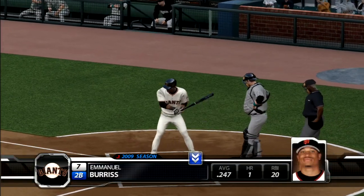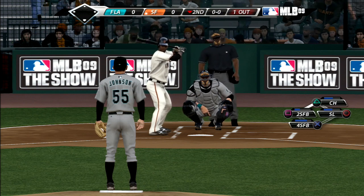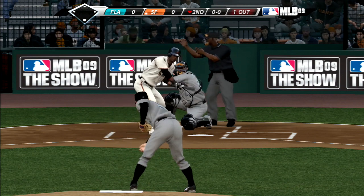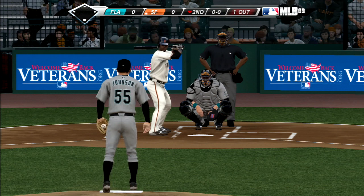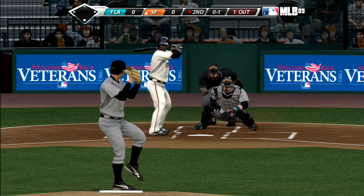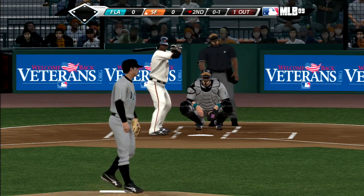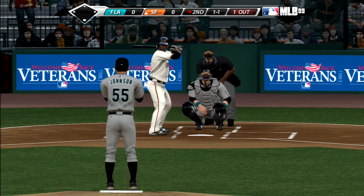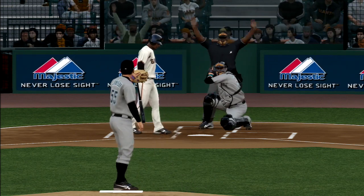Emmanuel Burris will be the batter. Now here's the first pitch. Good fastball out of Johnson there, and it's strike 1. Yeah, good crossfire action on the fastball there. And this misses the outside corner, so it's knotted up at 1-1. And he gets a piece of this one to foul it towards the backstop.